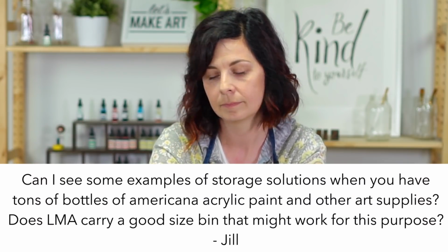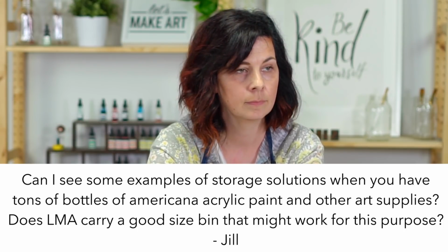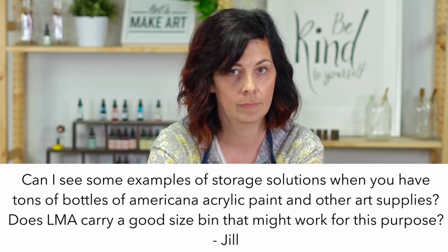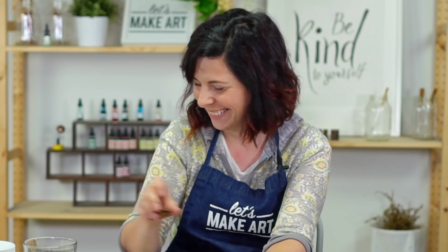Okay. Jill would like to see some examples of storage solutions when you have tons of bottles of Americana acrylic paint and other art supplies. Does LMA carry a good-sized bin that might work for this purpose? Yes. So, well, no. Yes, no, and maybe. That's what I'm going to say.